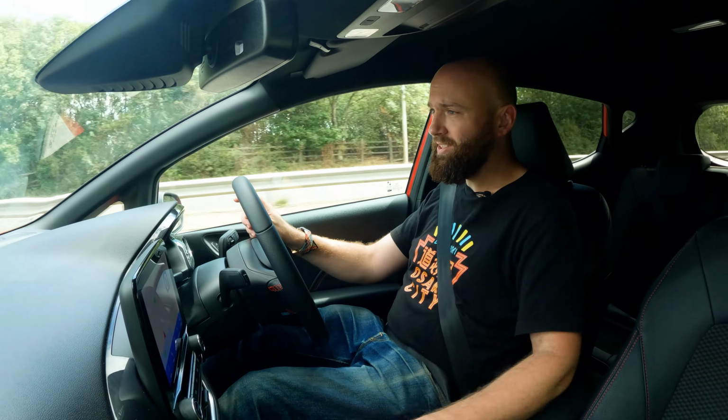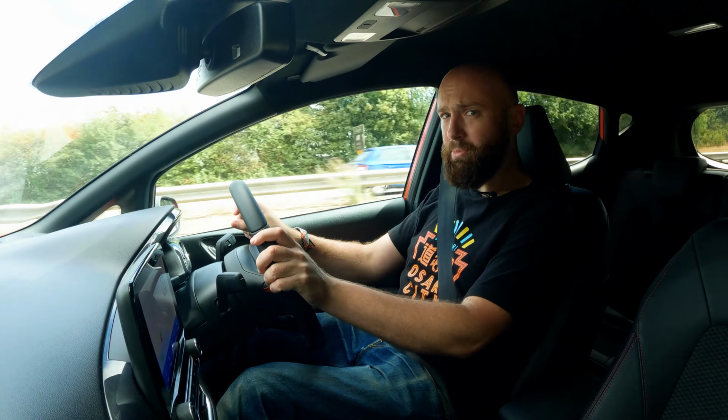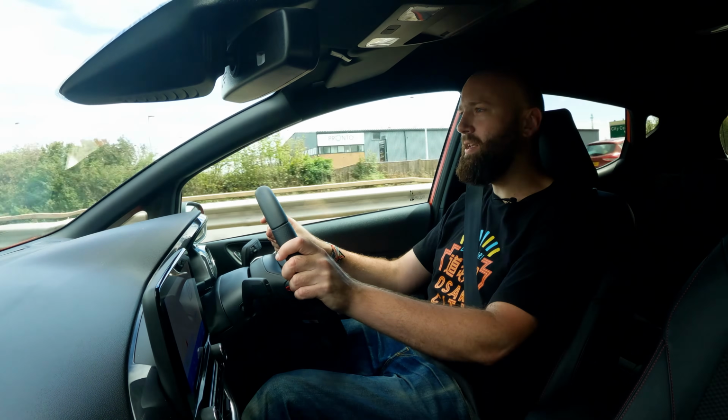And now I'm up to 70, I can stick it in 6th. The revs dropped to about 2,000 RPM. And it's reasonably quiet. There's a little bit of wind noise, but not too much. And you can certainly have a conversation without having to shout at your passenger.